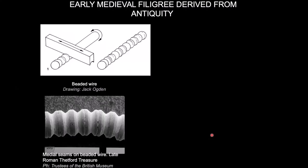Next is the question of the filigree itself. How was it made? Now, I said that the technique was mainly learned from Anglo-Saxon goldsmiths, and it would have had to be learned directly. It's like you see a delicious cake in a shop window, you can't just go home and make it, you've got to have the recipe. So they would have had to learn directly from foreign goldsmiths.